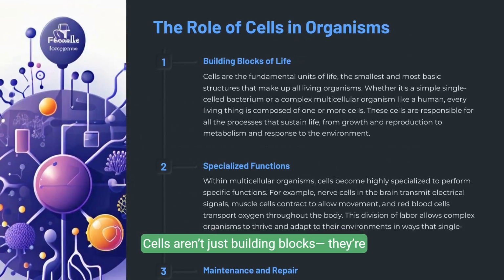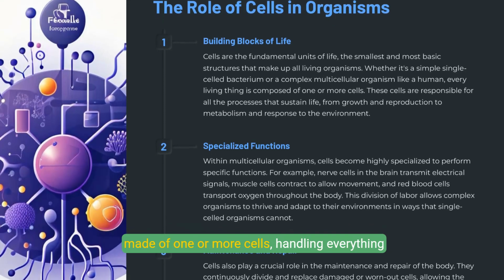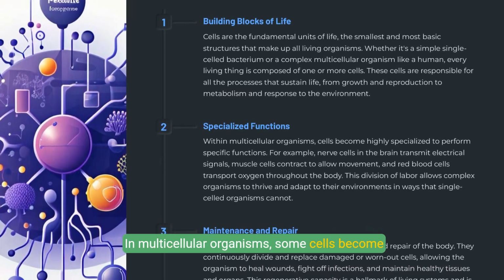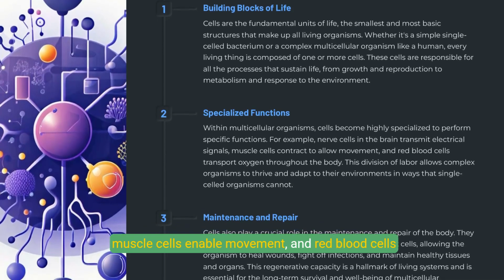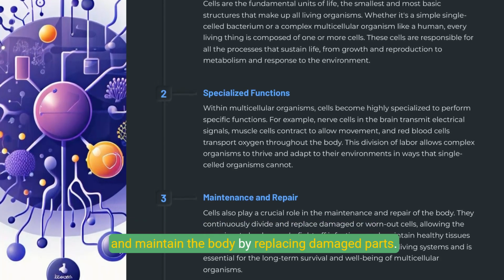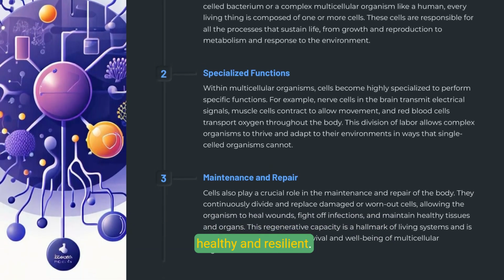Cells aren't just building blocks, they're dynamic engines of life. First, every organism is made of one or more cells, handling everything from growth to responding to their environment. In multicellular organisms, some cells become specialists. Nerve cells transmit signals, muscle cells enable movement, and red blood cells deliver oxygen. Plus, cells constantly repair and maintain the body by replacing damaged parts. This continuous cycle is what keeps living things healthy and resilient.